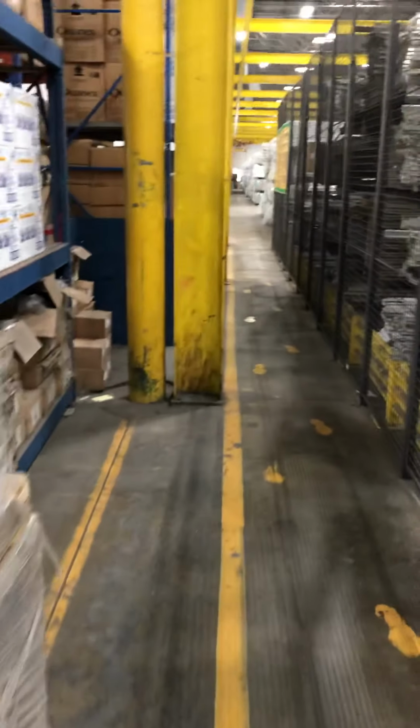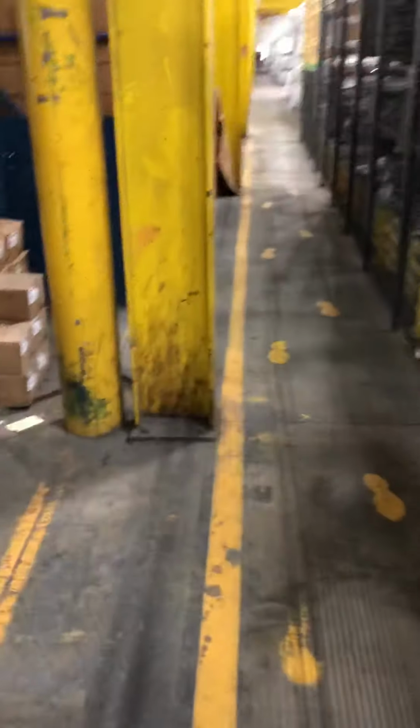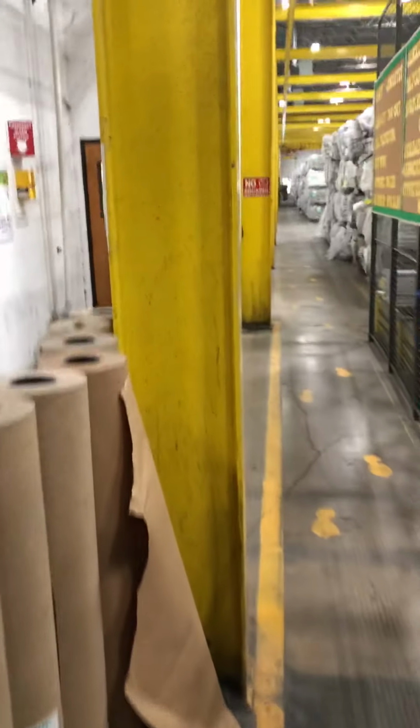And then the cage is going to take another 90-degree turn and go back towards our southeast corner, essentially along this yellow line on the floor. And here's where we started.